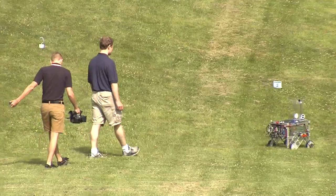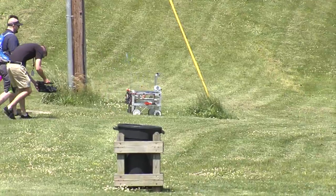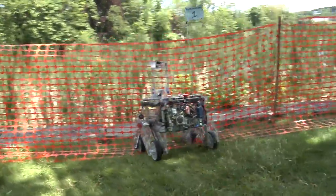Now, what's your biggest concern with the course? That hill. Both of Team Space Pride's rovers are off to a great start. Get away from the telephone pole. Oh, no, we're still okay. We cleared it. But they can't avoid every obstacle, and both robots run into the fence.